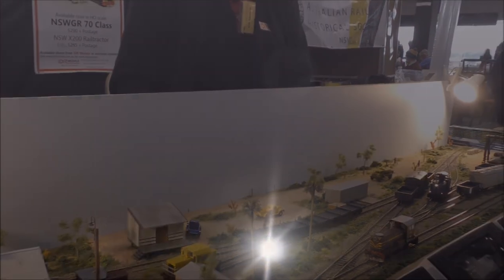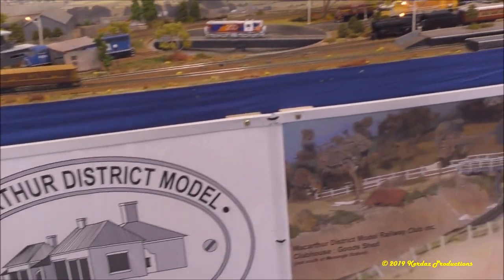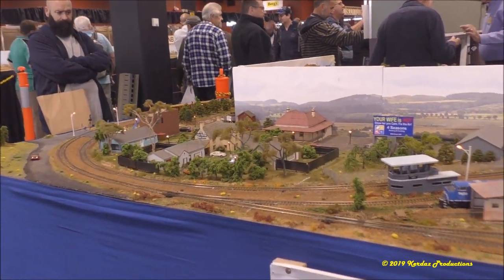We'll now have a look at Martinvale. Martinvale is a combination of many parts from around the world and really doesn't exist. The layout includes an operational German Z-gauge model rail front part.